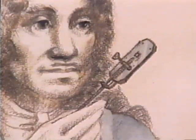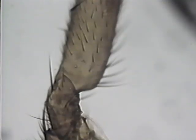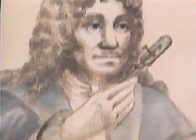He used this simple microscope to look at all kinds of things. He peered at a bee's stinger, moldy bread, hair, blood, cloth fibers, the head of a fly, dust, and parts of plants. He kept careful notes and drawings of what he saw.